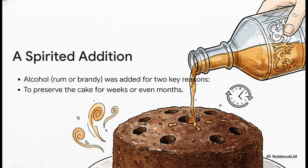A really key development here was the addition of spirits, things like rum or brandy. Now, this served two very important functions. Firstly, in a nod back to its Roman roots, the alcohol acted as an excellent preservative, which meant the cake could be made well in advance and stored for weeks. And secondly, of course, it added a wonderful new depth of rich, complex flavor.